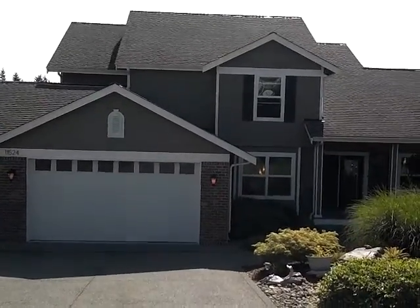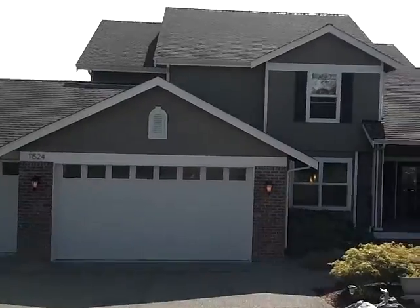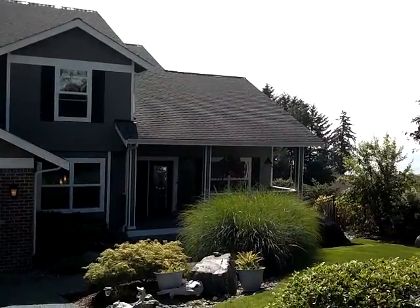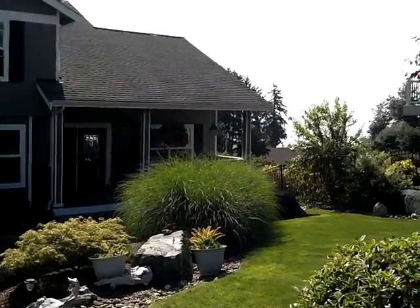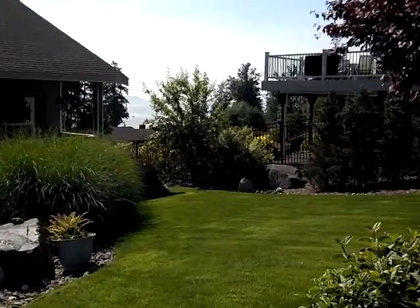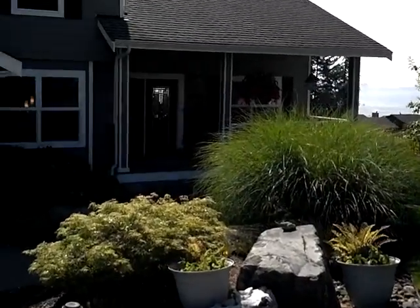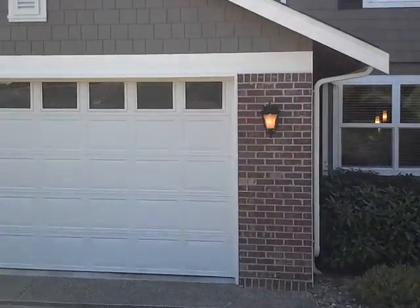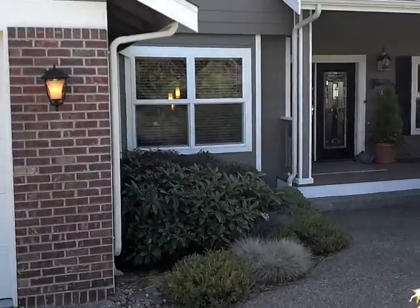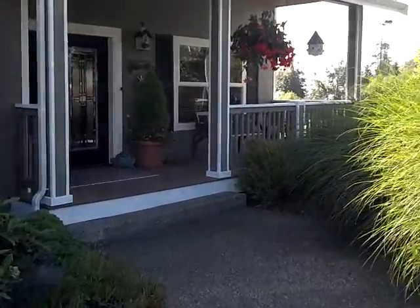This one in particular is exceptional. It's the former model home, so it has all the bells and whistles that you would want. It's almost 4,000 square feet of fully finished living space, absolutely impeccably maintained. It's beautifully designed, beautifully styled, and it just feels comfortable and wonderful everywhere. Has a 3-car garage, craftsman styling.